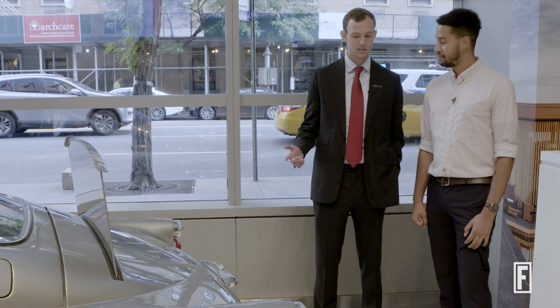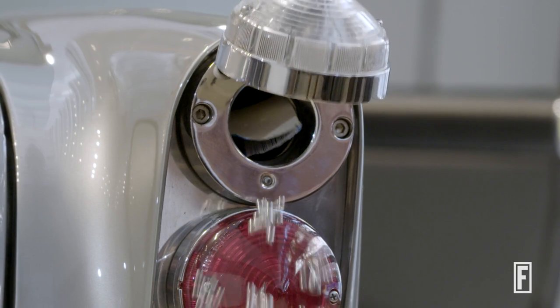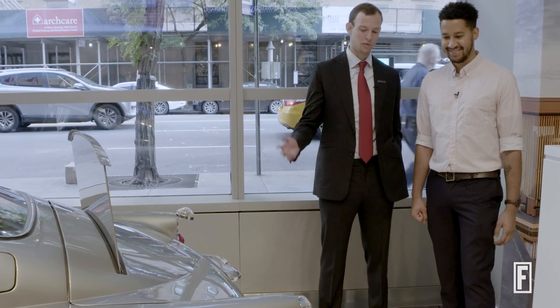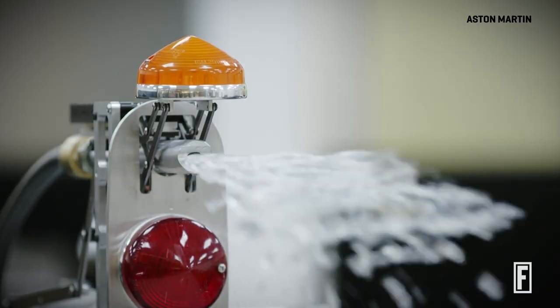So to pop anybody's tires behind you, we've got nails that'll drop right out the back on command, just like that. And then we've got the usual things: smoke screen for camouflage, oil slick to get them out of the way, and bulletproof shield.